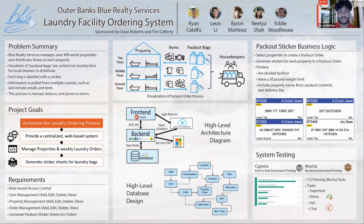Admins also can manage properties. The property info includes identifying information such as the name, location, and property number. Any user can create and manage laundry orders. There are 3 different types of orders: ancillary, custom, and pack-out. Lastly, our system needed to generate pack-out sheets for the orders. The stickers are dynamically generated to optimize the capacity of each bag. I'll hand it over to Ryan so he can discuss and share a higher level view of the Blue Realty's process.